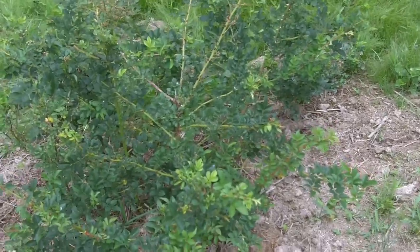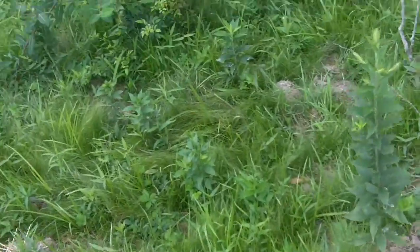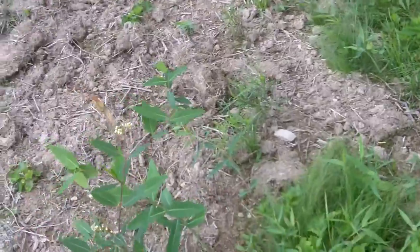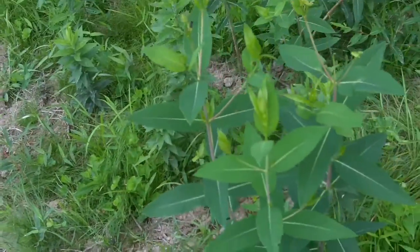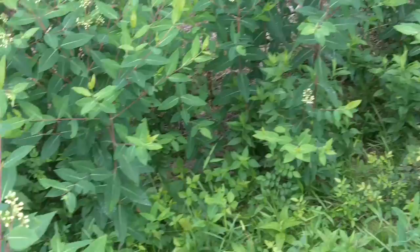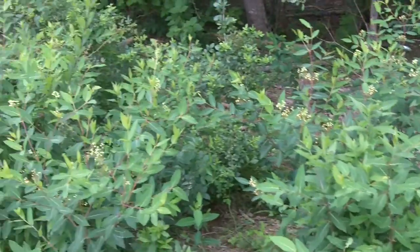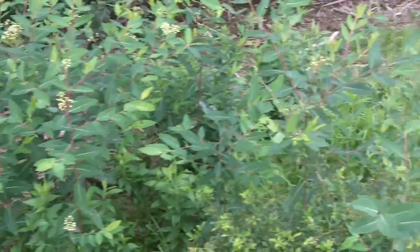There's a multiflora rose that they've left alone. That's no big surprise. And this plant, I guess I'm going to have to wait until it flowers. It's getting ready to right now for me to name it. It's common enough. Oh, here's a lot of it. I don't know. Maybe somebody watching can tell me what that is. When the flower comes out, I'm sure I'll be able to identify it.